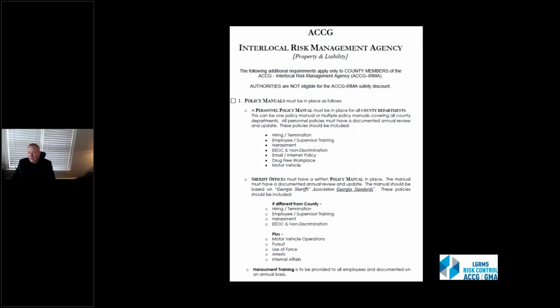Arrests, again, we've got a lot of claims for false arrests and other things. Internal affairs, just making sure you're watching what you're doing. And then making sure harassment training has been provided and documented on an annual basis.